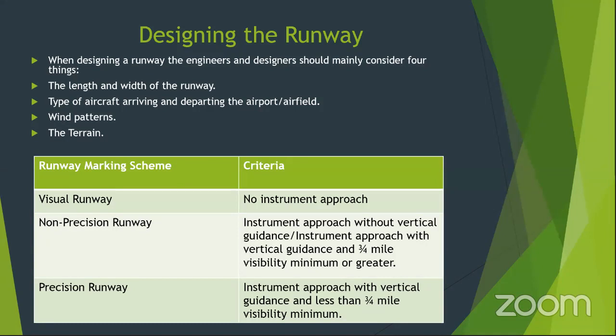You have a precision runway, which has a precision approach, which is an instrument approach that uses both lateral and vertical guidance instruments.